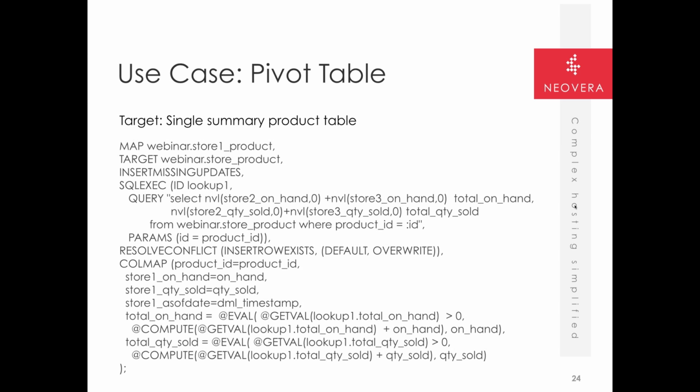And this is what a mapping looks like to accomplish that for one of the stores. This would be replicated 3 times in your replicate file, depending on how you structure it, if you had a single replicate parameter file. I'm going to go through this a little bit. We're going to map store 1's product to store product. Store 1, store 2, and store 3 are all going to come into a single store product table. We're going to insert any missing updates that may occur. This is the case where the record doesn't exist at all.